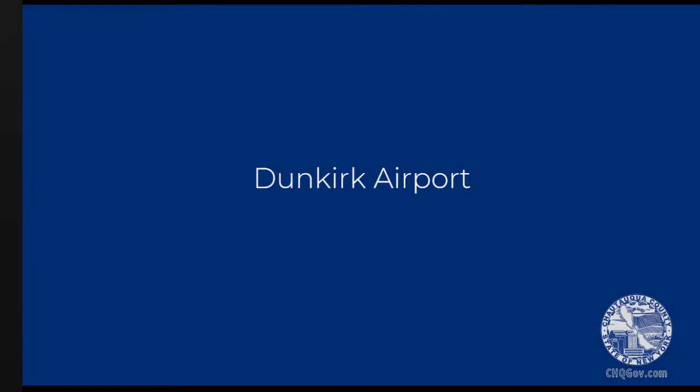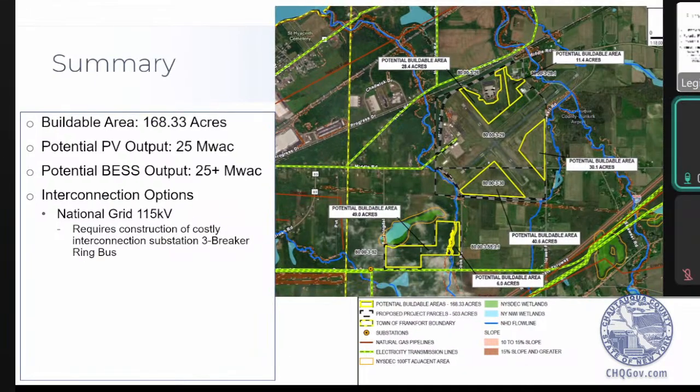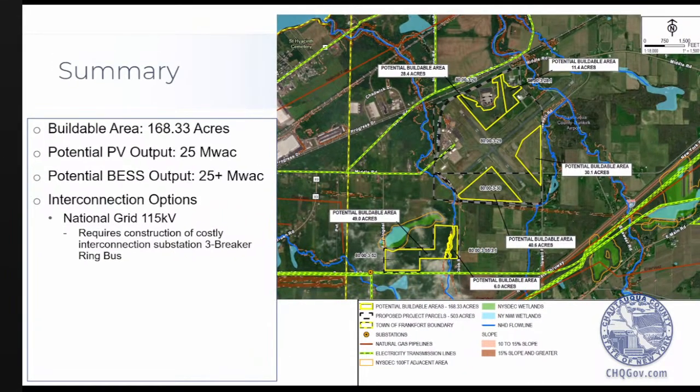So as you all know, we are looking at the Chautauqua County Dunkirk Airport today. We reached out quite a few years ago, actually, with the previous airport director initially to see if there would be a potential project here. And since then, we've been continuing to speak with Shannon and the FAA, and we do believe that there's a really good potential opportunity here for a project.